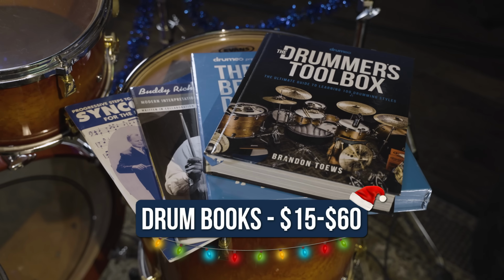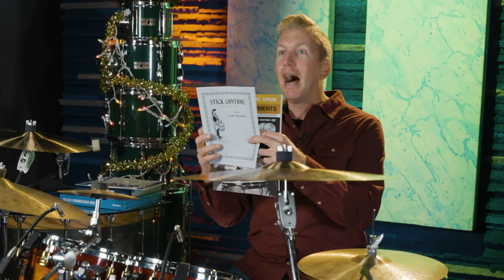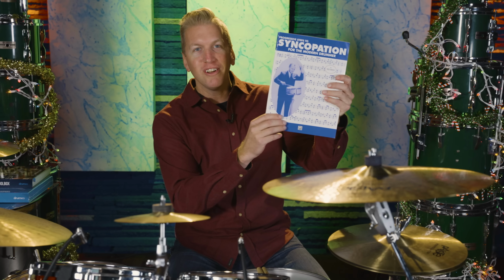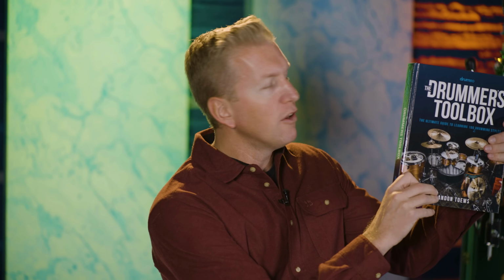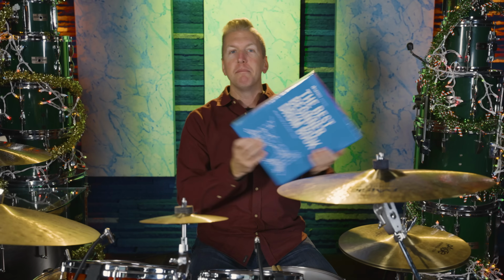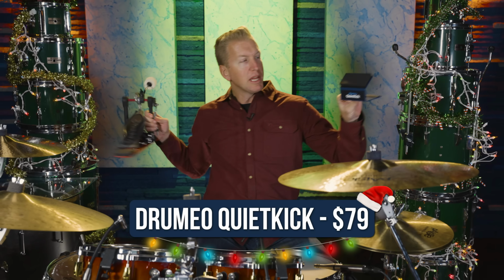Okay, after that, let's talk about drum books. Stick Control is basically one of the Bibles of drum books for drummers. We have Snare Drum Rudiments, Syncopation, again, another staple book. And then Drumeo has a few books, one called the Drummer's Toolbox, which is a complete guide to many, many styles on the drums. And we have the best beginner drum book. So if you're just starting out or you know someone who's just starting out, this book is a fantastic way to get started.